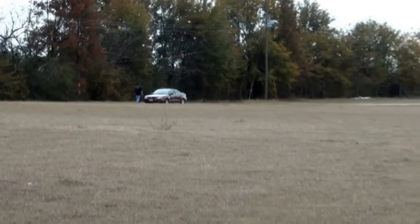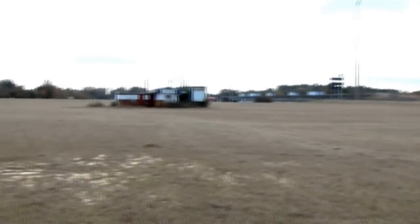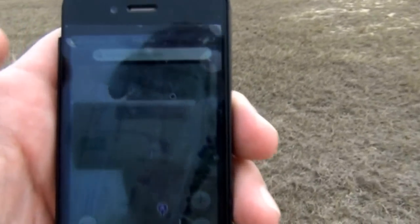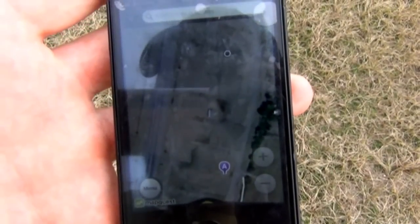Okay, we're at the old Hartsville Speedway, which is adjacent to the Darlington Dragway. There's the old concession stand and restrooms that was in the infield. And I am standing on what would have been probably turns 3 and 4. See if I can get a little better picture here. That little dot's where I'm at. It's easier to see this track from the sky. This would have been one of the turns.